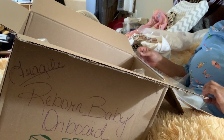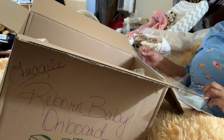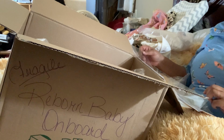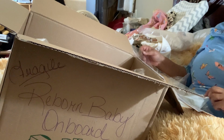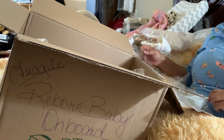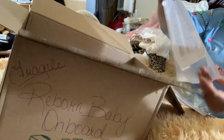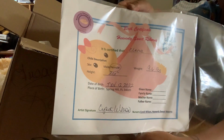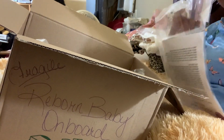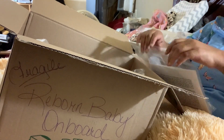It is certified. This is the birth certificate of Heavenly Sweet Reborns. It is certified that Elena, female, 26 inches, 9.6 pounds, was born on November 12th, 2022. And there you go. Her birth certificate. I'm gonna add this. I have a bag in there of birth certificates.